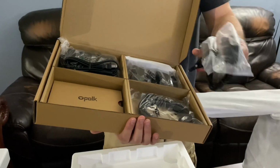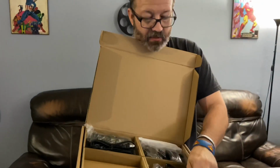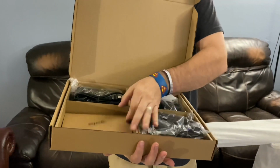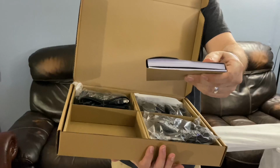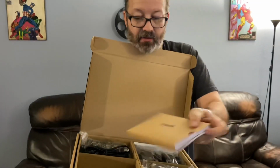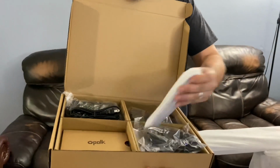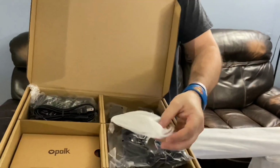It's clean. Mounting kits, HDMI ports right here. That's cool. Instruction book. Oh, that's a thick boy. That's a lot of reading. Nice remote. Able to read. Look at the bag. That's high quality. Oh, geez. That's high quality there.